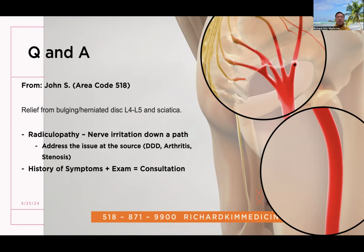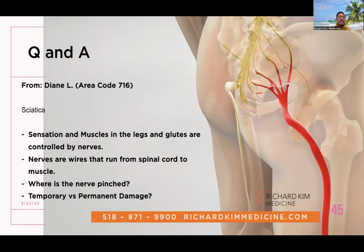We're talking about a history of symptoms and exam, which we want to obtain from you during our initial consultation. So that first conversation is just so important for us.